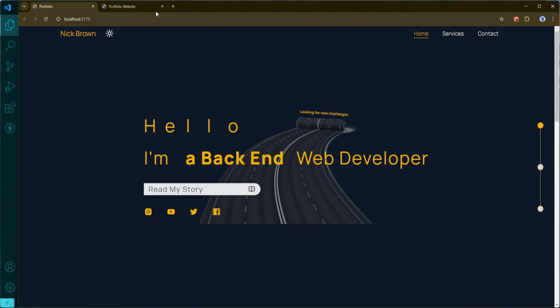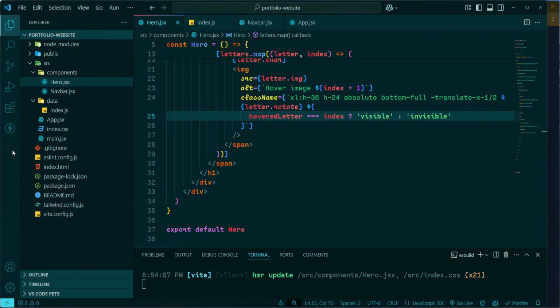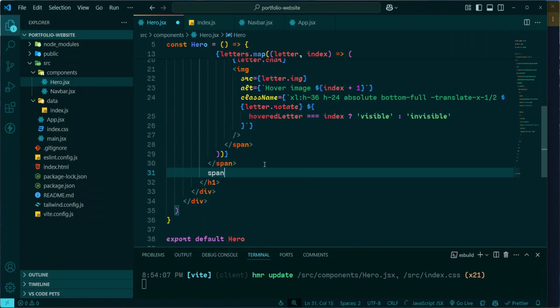Our goal is to add this text and make it dynamic so that it cycles through different profession names, smoothly transitioning between them with a rotation effect. Let's go ahead and create it. Inside the hero component, below the first heading part, we need to add a new span element. So let's create a new span element. This will contain the professional title, which will dynamically change.